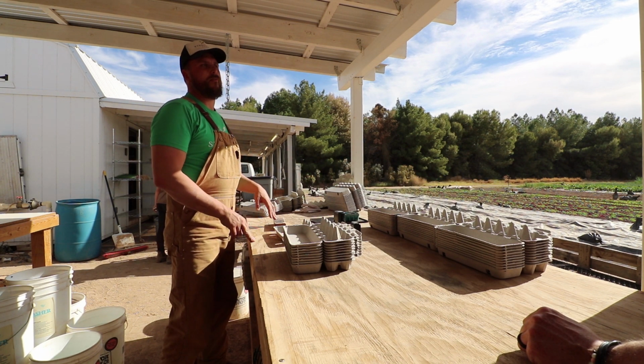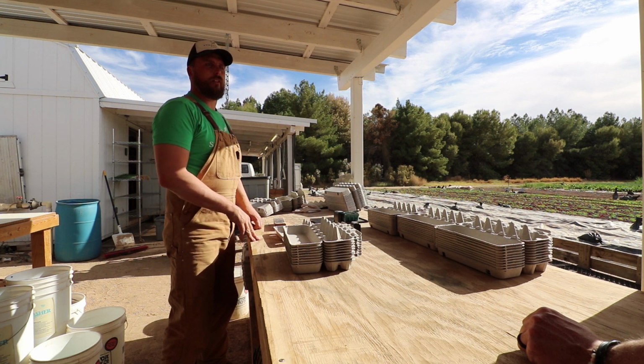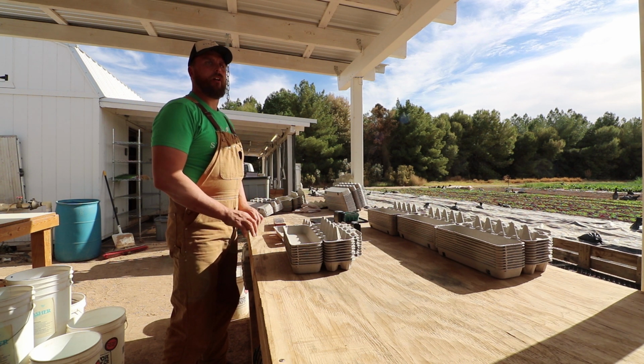They have market on Saturday, and then Wednesday they do a lot of their wholesale deliveries and also CSA deliveries. And I think they're doing one market on Wednesday right now.